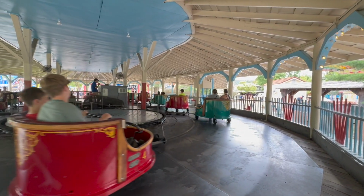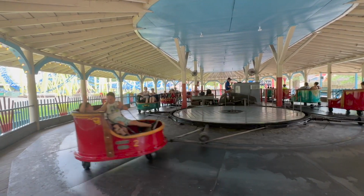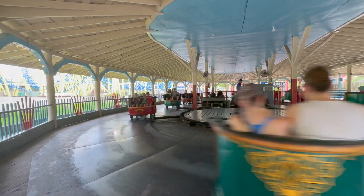This is the adult whipper. There's also a kiddie whipper. This is one of my personal favorites. Just whips you hard around the turns.